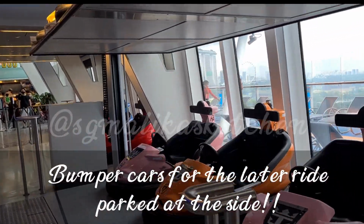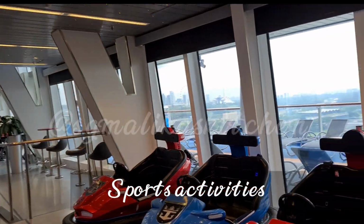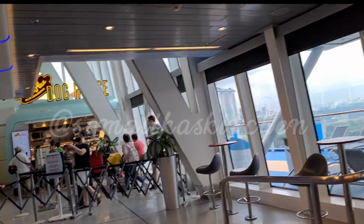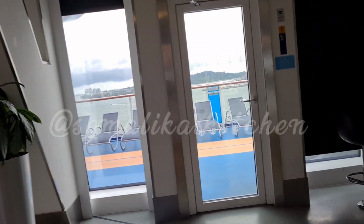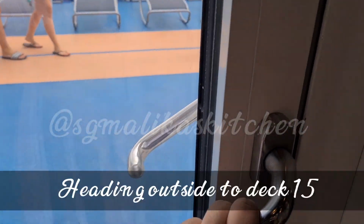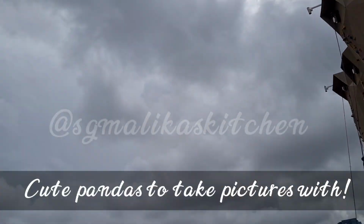The bumper cars are parked on the side and later will be used for the bumper car ride, which I will give you more details about later. These sports activities also require you to reserve slots earlier. If you fail to reserve any slots, it's fine. Sometimes you can head over and ask the counters if there are any free slots. If those who reserved do not come, you can just go in and play.